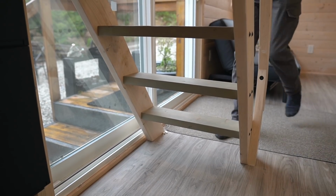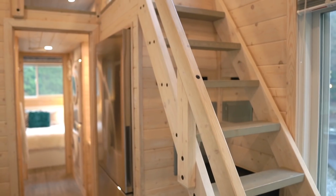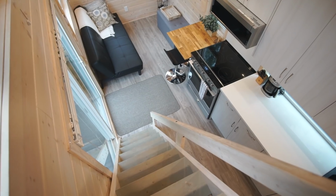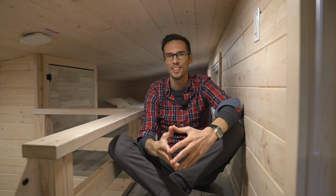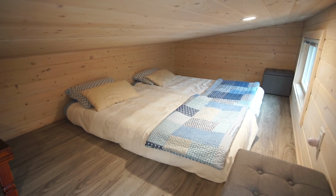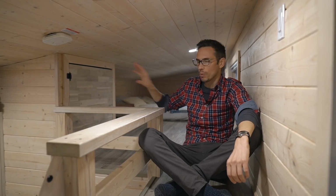At the entrance here is where you access the loft. And this is kind of a combination between a staircase and a ladder. It has a nice handrail, the steps are pretty wide, and it's built at a comfortable angle for going up and down the stairs. There's an extra large loft up here. Right now they have 2 single beds set up, but it could easily be replaced with a queen size or a king size bed. And this closet here is where they store the electric water heater.